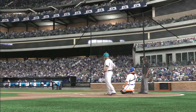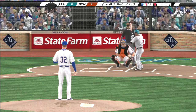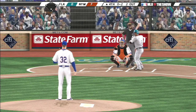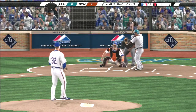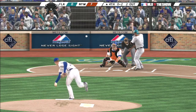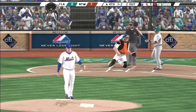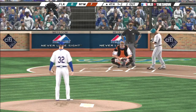And that's swung on and fouled straight back. The 6'10" Young has now thrown 60 pitches. Now here's the pitch. And they'll try to tempt him with a curveball, but this bounces in front of the plate, and it's 1-2. Yeah, trying to change the sight line there. That's a smart way to work.